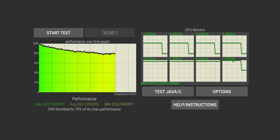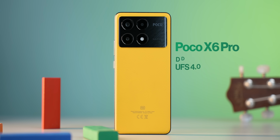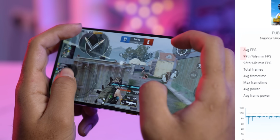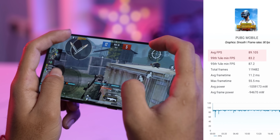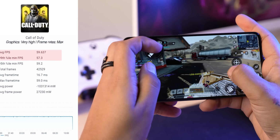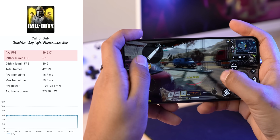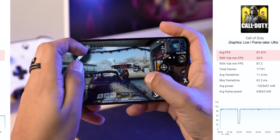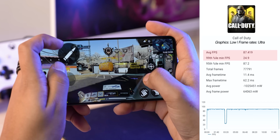And besides the flagship level chip, I like how Poco has not compromised on the memory front either, as it comes with DDR5X RAM and UFS 4.0 storage. And all of these reflected very well in my gaming tests. Starting with PUBG Mobile, I got a stable 90 FPS at smooth graphics even when playing it for 30 minutes straight. Call of Duty had no hiccup running at max settings with 60 FPS either, although if you can let go of some of the visual fidelity, the X6 Pro can even play it at 90 FPS.